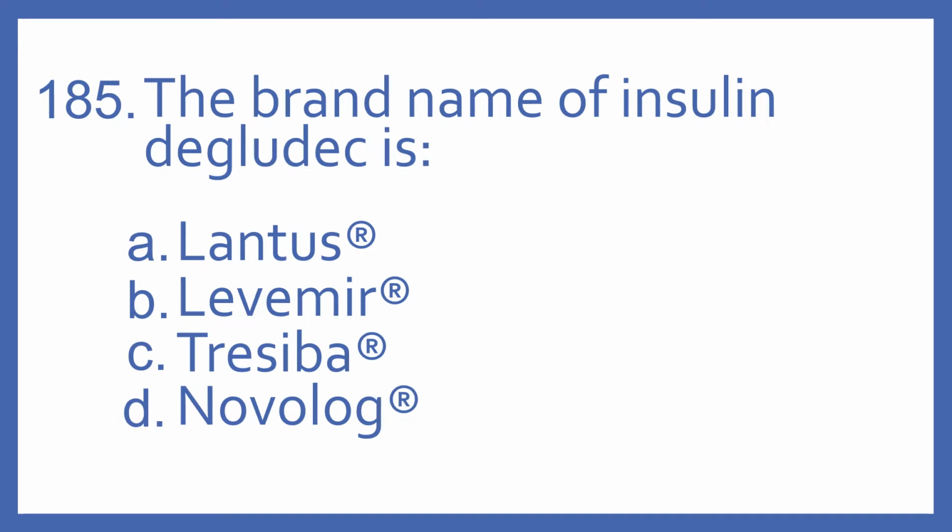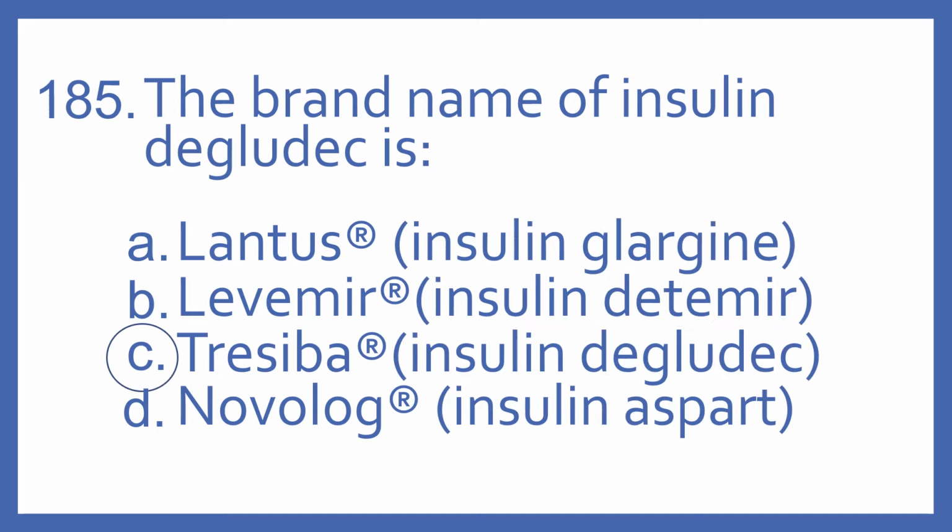Number 185. The brand name of insulin degludec is A, Lantus, B, Levemir, C, Tresiba, or D, Novolog. And the answer is C, Tresiba. That's insulin degludec. Lantus is insulin glargine, Levemir is insulin detemir, and Novolog is insulin aspart.